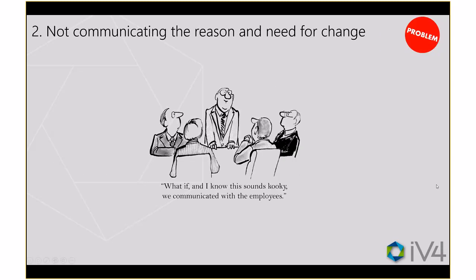Problem number 2: not communicating the reason and the need for the change. Office 365 adoption projects can often fail when the reasons and need for change have not been communicated to the employees and managers multiple times. And that's one of the keys to point out here, that communication needs to be repeated multiple times.